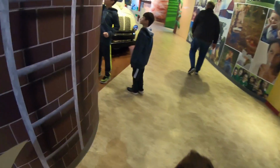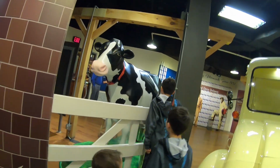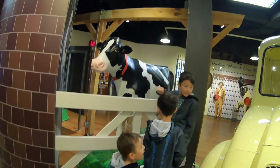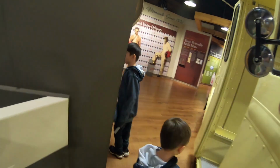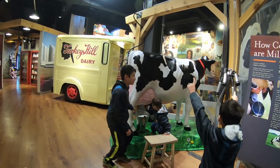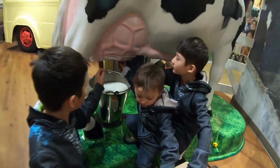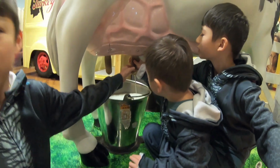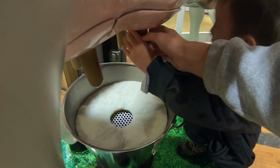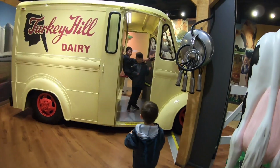Oh guys, there's another cow. Another cow? Aww. Wow, you could probably go over and milk the cow, guys. Is it not working? There you go. It's a nice little cow.